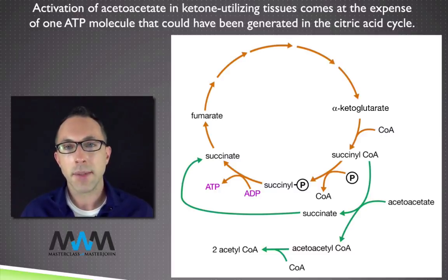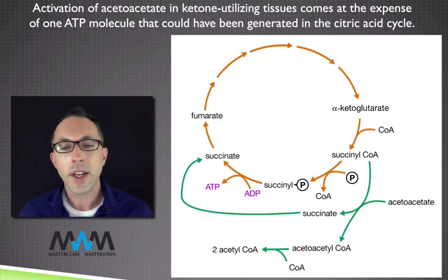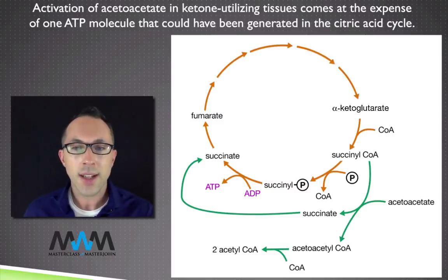That means the enzyme SCOT needs to essentially borrow succinyl CoA from the citric acid cycle in those tissues, take its CoA, and return the succinate back to the citric acid cycle. In doing so, that means that to utilize acetoacetate, we've lost the opportunity to generate the 1 ATP from substrate-level phosphorylation in the citric acid cycle.